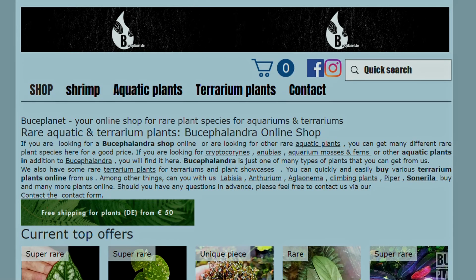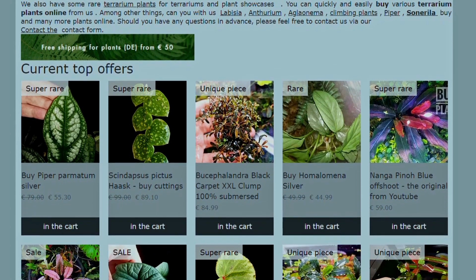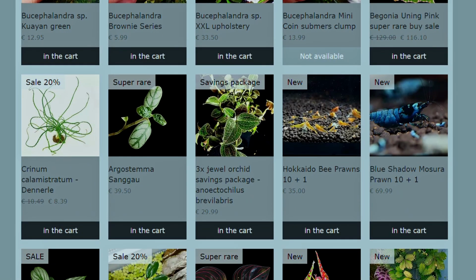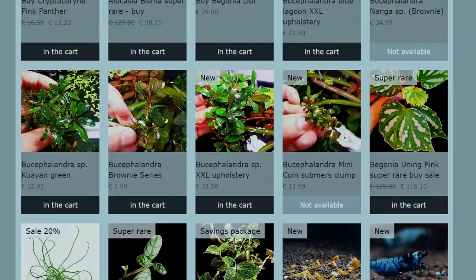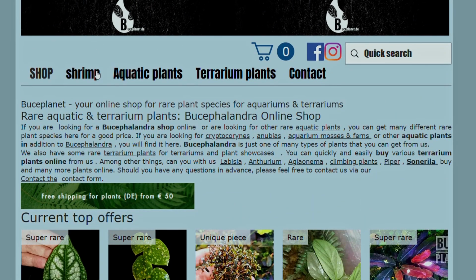I'm sure you guys are wondering where I got these beautiful shrimp from, and I got them from my good friend Alexander. Alexander is the owner of Buceplanet in Germany, and he basically specializes in rare aquatic plants and rare terrarium plants as well. And he always hooks me up with some really good quality plants. I sometimes get some really rare plants from them. And some of you might remember the Buceplanet moss that I had in my forest style aquascape. That's what I also got from him.